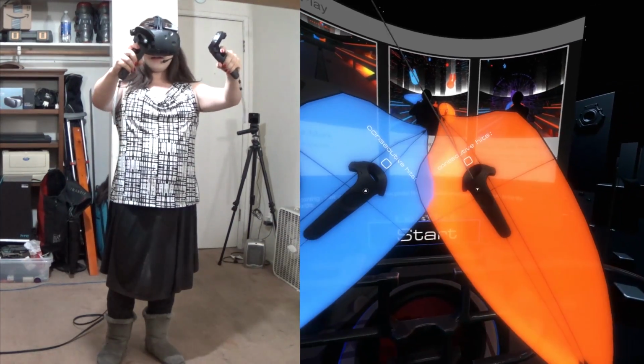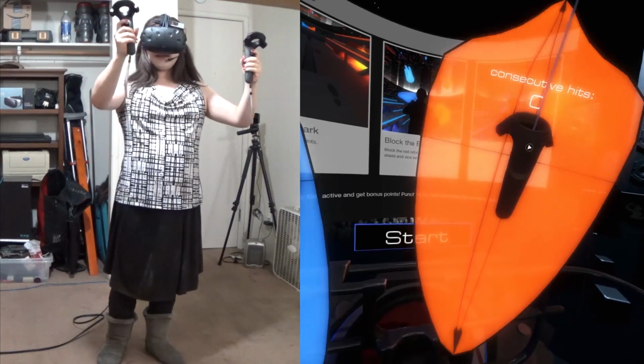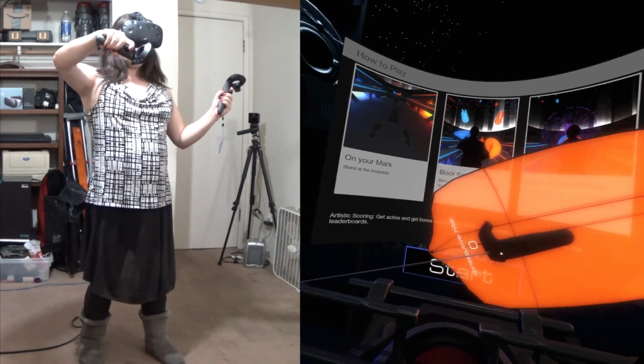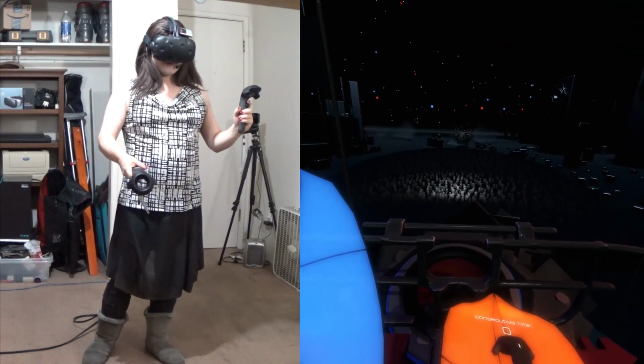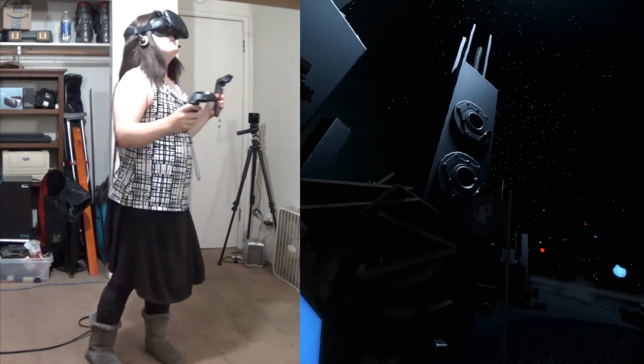Alright, so these are the Monarch shields. They're very tall, kind of Roman soldier type shields, and I like them a lot because you can turn them like that and reach out and block one that's way over there. So I'm gonna go ahead and get started. So this is the other theater. I've got a moon overhead.